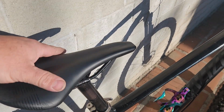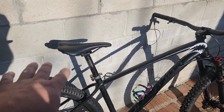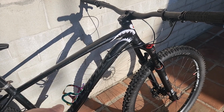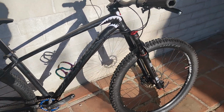C-clamp seat post. I believe he changed the seat to this F2 seat. It's a really nice seat. I think he got it on Amazon. Nothing special, but the seat I gave him was a little bit more budget friendly. He upgraded. He did put on the water bottle. I gave him a black one. He upgraded to the oil slick. I'm not mad at that.